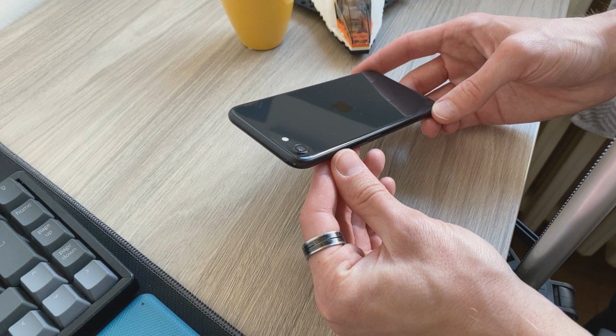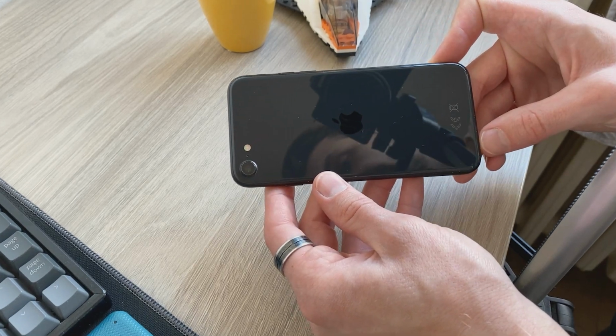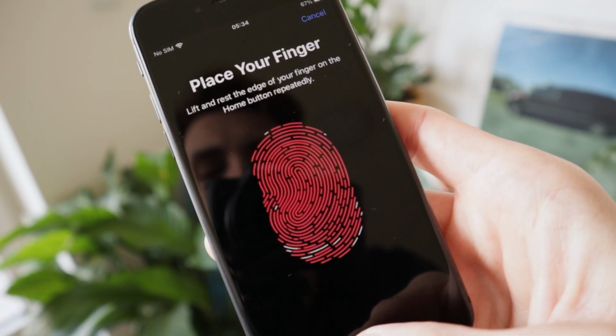Maybe you really like the old school design with the home button and that's what you came here for, in which case this one is great. And I can definitely appreciate having Touch ID, especially in the past couple of years with the masks and everything. So it is a good option to have currently.